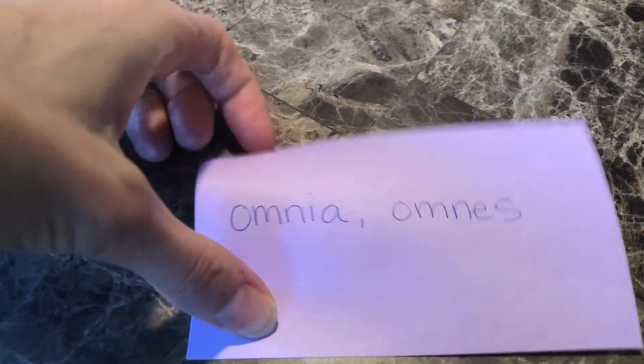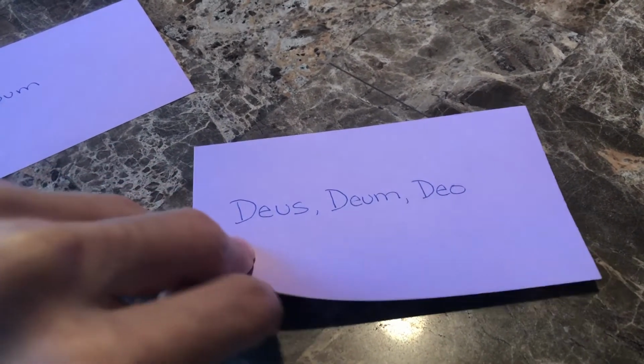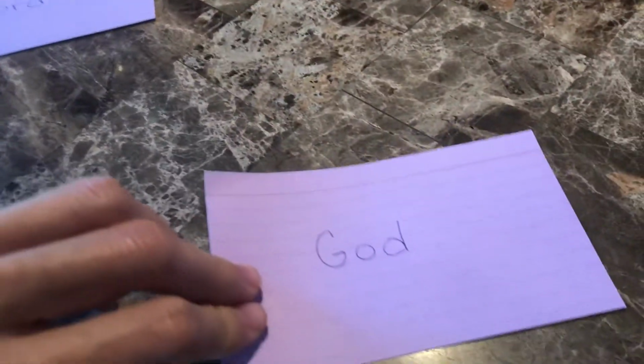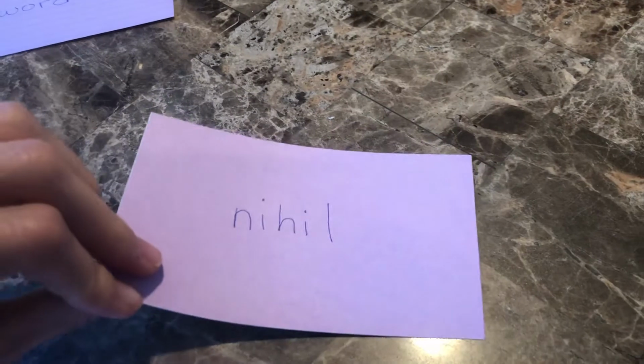Nihil. Nothing. Omnia, omnis. All. Principio. Beginning. Deus, deum, deo. God. Verbum. Word. All. Omnia, omnes. God. Deus, deum, deo. Beginning. Principio. Nothing. Nihil. Word. Verbum.